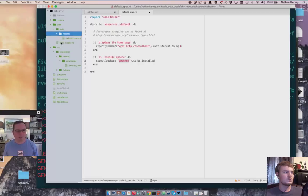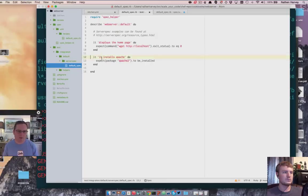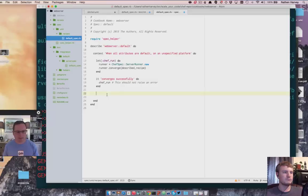And so under spec, unit, recipes, default spec, I have another set of tests here that are using a tool called ChefSpec. ChefSpec is a unit testing framework that's also built on top of RSpec. And it's going to work in a very similar way to what we saw with ServerSpec. So instead of having this test here, I'm actually going to remove this test where it installs the package, and I'm going to place it over here. But I need to change this syntax a little bit.